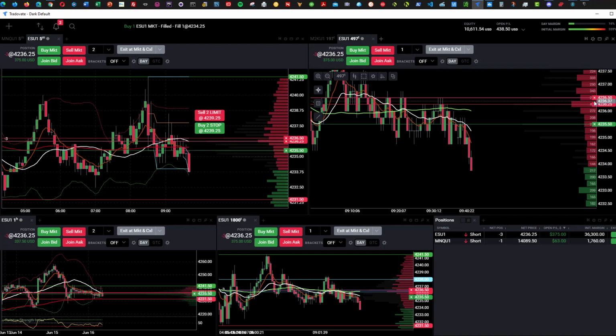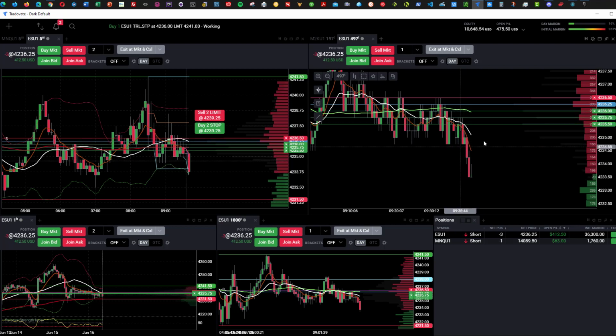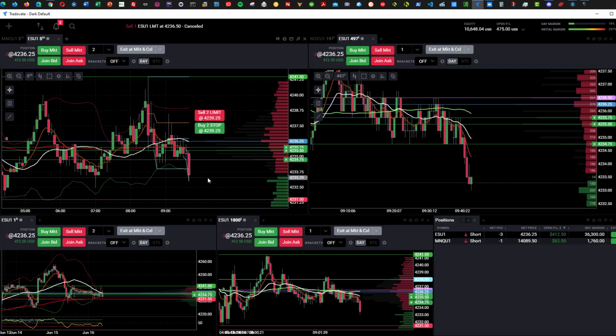Let's then move this, and let's move this here. That's our trailing stop. And then let's put some trailing stops in, because if it comes back up to this point, most likely we want to be taken out and start over. So we've got 3 trailing stops. This is invalid. I'll just let that position run.